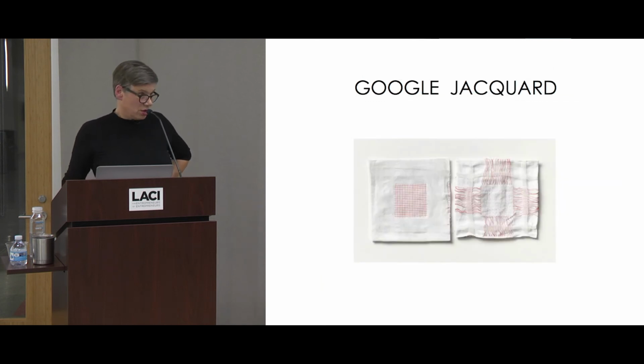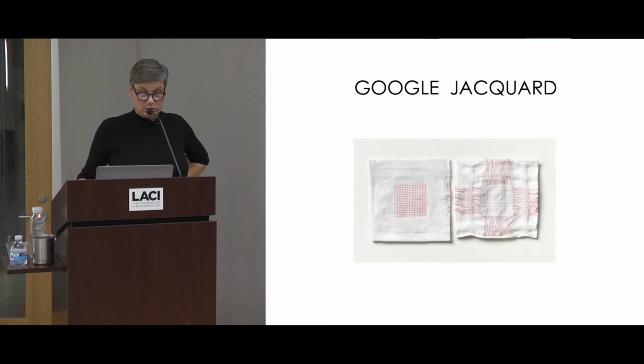And Google Jacquard, I don't know if you have heard about this, Google has teamed up with Levi's, and now after 2 years, they hopefully finally will release a commuter jacket, which is woven with a conductive yarn. And let's take a look what the jacket does, or will do.